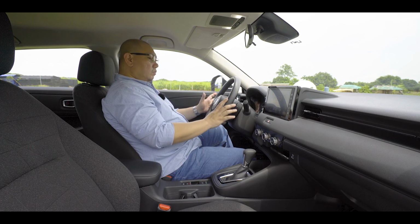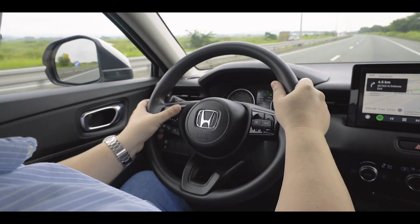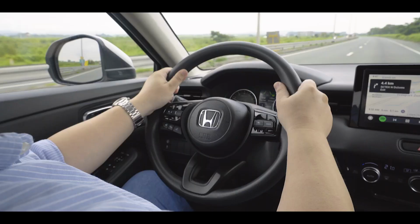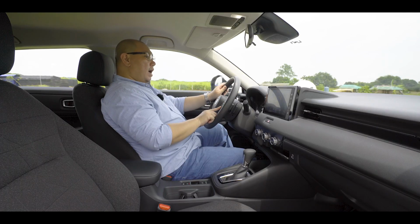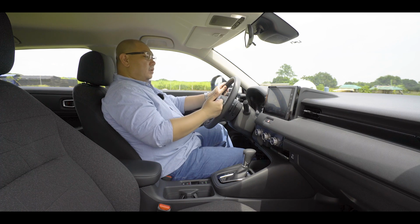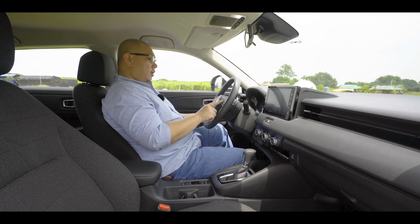You have your normal slew of controls here on the left. You have your audio controls, you have the menu controls for your multi-information display, and your connectivity controls as well on the left. On the right, you have your adaptive cruise control button. You have the distance adjustment for your adaptive cruise control, and you have your lane keep assist button right here as well. The reset button and the set button of the adaptive cruise control are here on the right side as well.